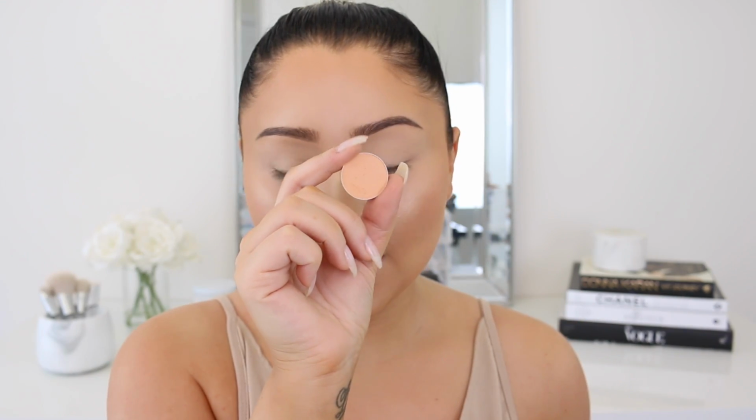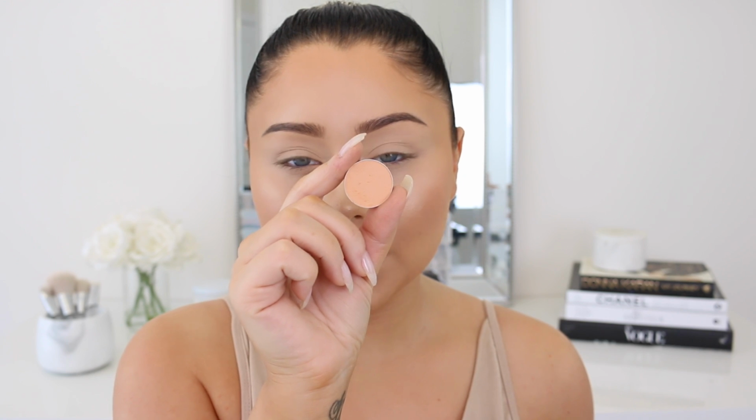And I'm just gonna take a little bit of the NYX translucent powder and just set the areas of the face that haven't been set. So I just went ahead and did my brows and primed my eyelids. So we're gonna move on to the eyes.